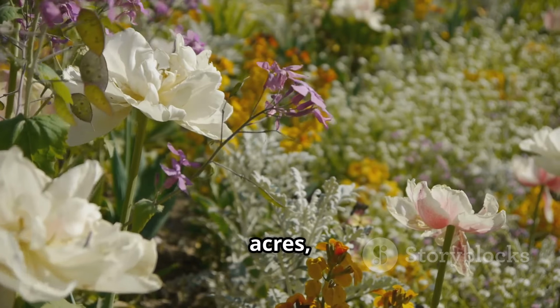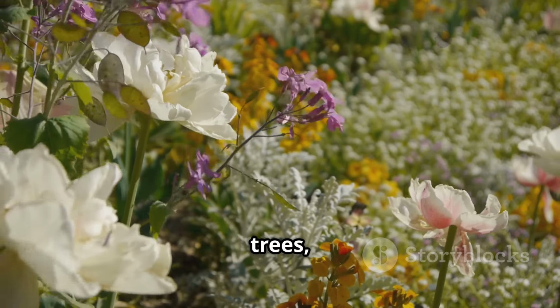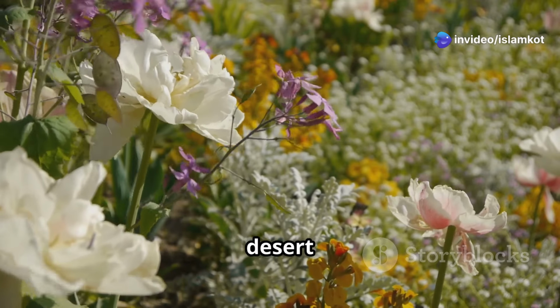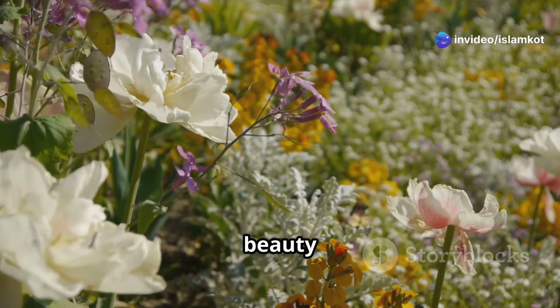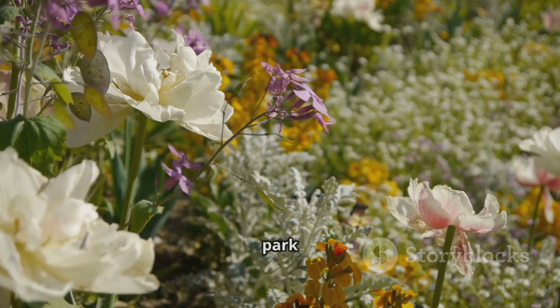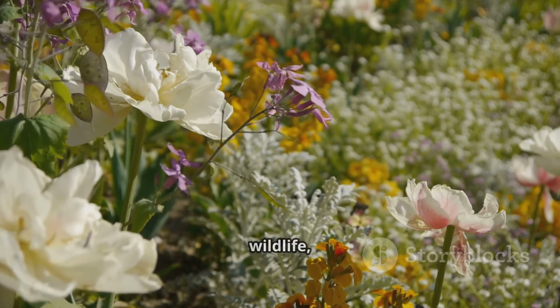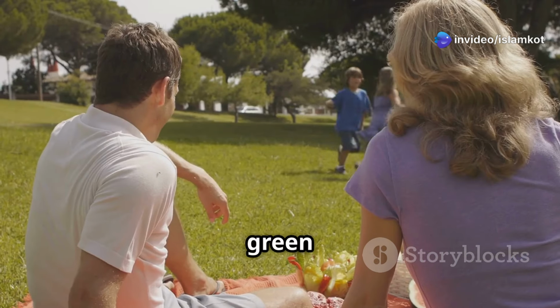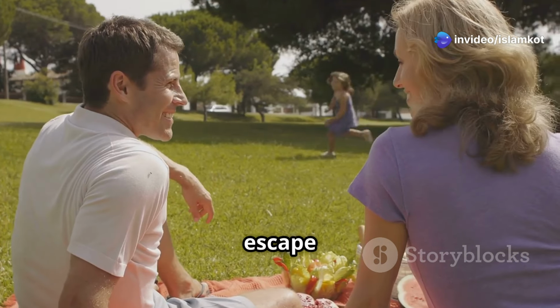Spread over acres, the park features a variety of trees, plants, and flowers. Each plant has been carefully selected to thrive in the desert environment, providing not only beauty but also ecological benefits. The diversity of plant life in the park helps to support a wide range of wildlife, creating a balanced and healthy ecosystem. It provides a welcome green space for residents to enjoy and escape the heat.